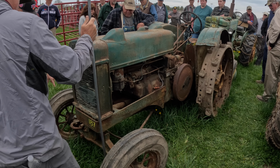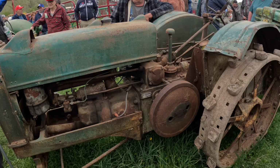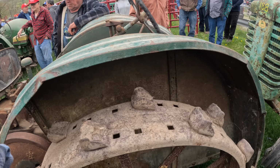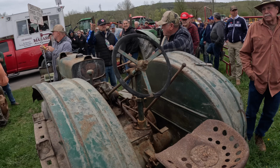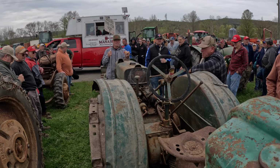Auctioneer says he thinks this is a BL. Probably not a good model name for a tractor, but $800, anybody else? Steel wheels on the back, $850. Yep, selling even at $800, $850. These were all in the barn a couple weeks ago. Sold it, $800 right there.